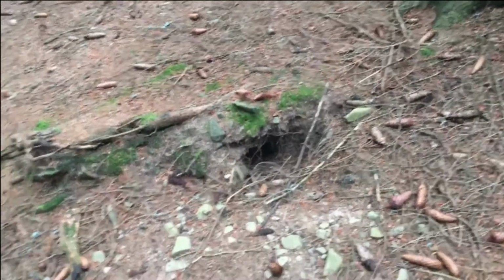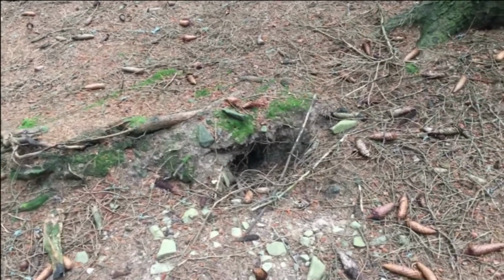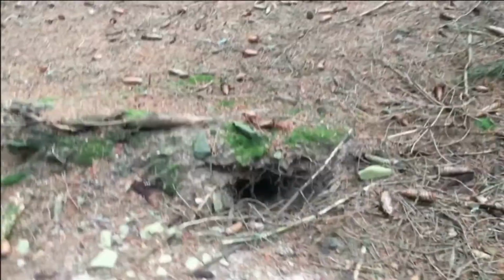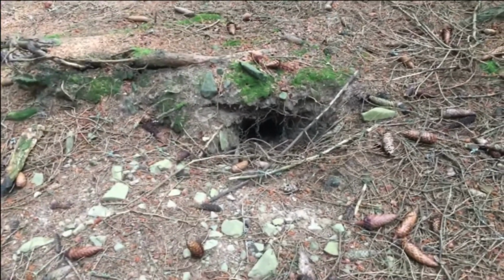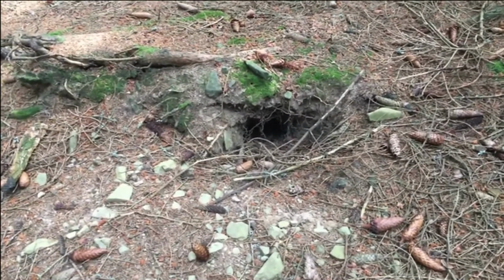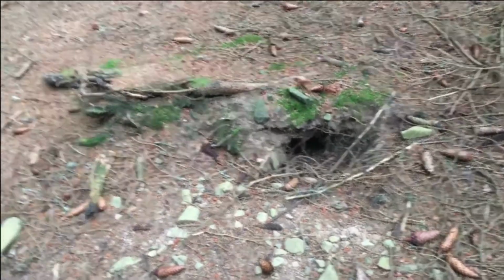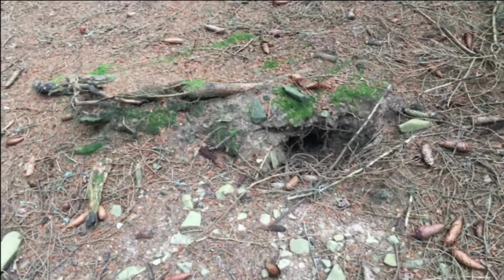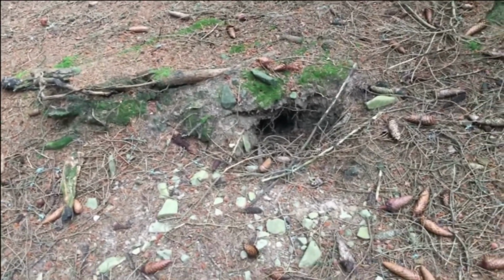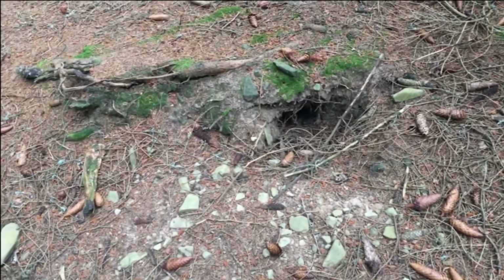This here could very well be an old outlier set, just a single entrance. It's broader than it is high, which makes me think it's badger rather than fox. Fox would be higher than it is broad, usually, but they don't always make them as they say in the books, but also foxes have been known to use badger sets. So I'll keep going and see if I can find an active set.